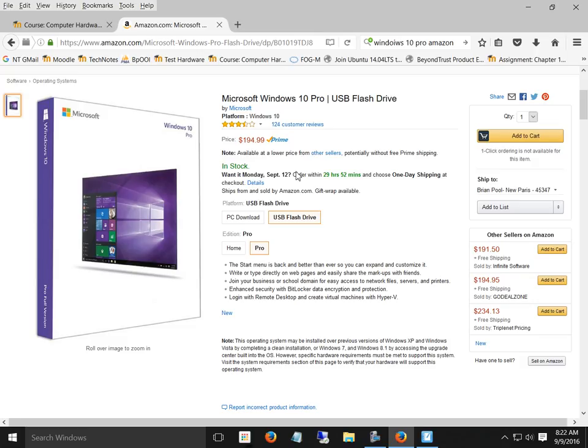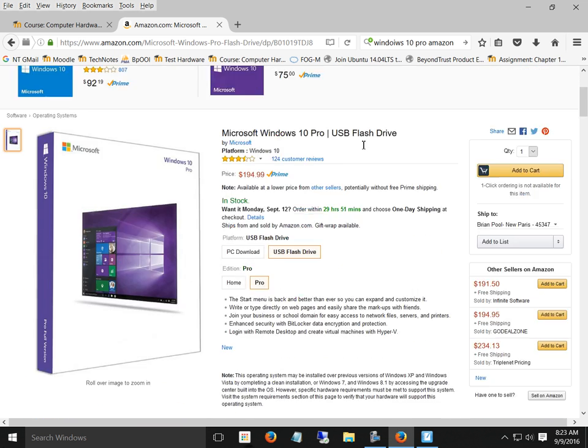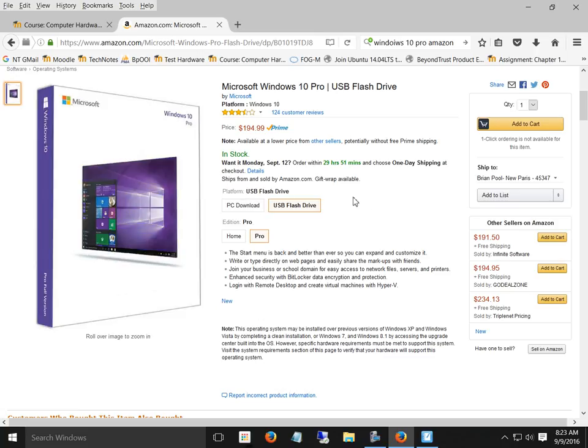Okay, and remember, the only purpose of the operating system is to use your hardware to run other stuff, right? I mean, it's just the GUI, the graphical user interface, that lets you interact with that hardware so you can open up Microsoft Word, Microsoft PowerPoint, Firefox browser, or whatever you're trying to add. So what do you get for that $195? Let's see, they don't even give you the option. This one doesn't even give you anything other than the Pro flash drive. I have to imagine they still have it available on CD. And how would you do a PC download? I guess you have to have a working PC.